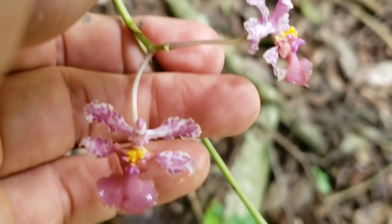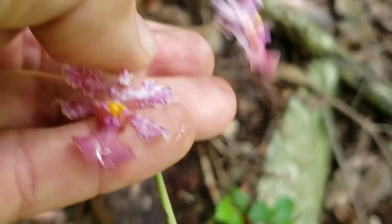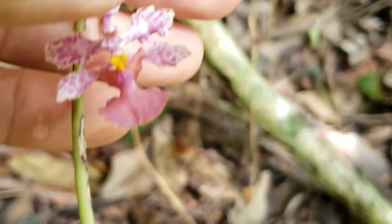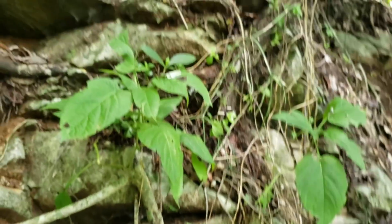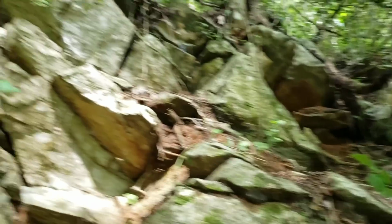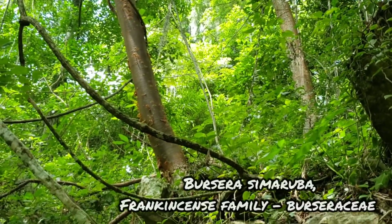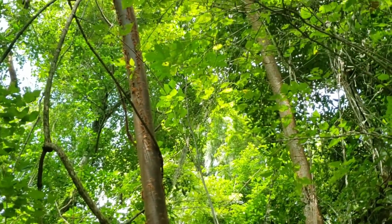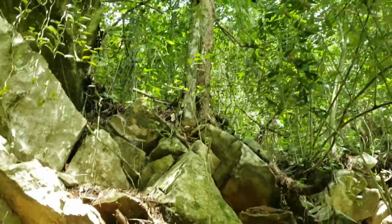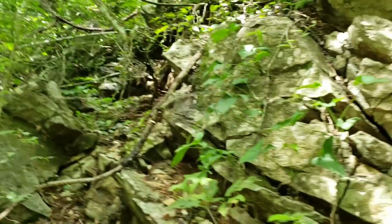Let you get up in there and see what's going on. Can you see his pollinia? And those trees up there, that's Bursera simaruba. It's the subtropical version of a Bursera, not a desert one. So you still got that exfoliating, smooth bark, but the leaves are much broader. Frankincense family. Probably smells delightful too. You scrape some resin off that.